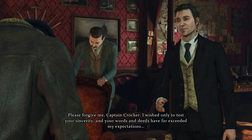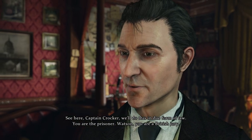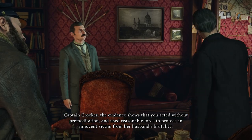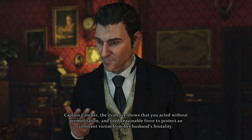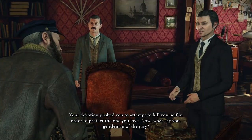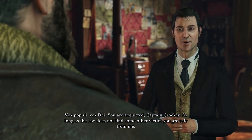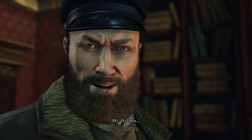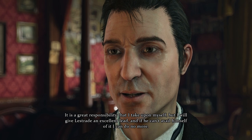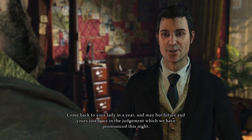Please forgive me, Captain Crocker. I wished only to test your sincerity, and your words and deeds have far exceeded my expectations. See here, Captain Crocker, we'll do this in due form of law. You are the prisoner. Watson, you are a British jury. Captain Crocker, the evidence shows that you acted without premeditation and used reasonable force to protect an innocent victim from her husband's brutality. Your devotion pushed you to attempt to kill yourself in order to protect the one you love. Now, what say you, gentlemen of the jury? Not guilty, my lord. Vox populi, vox dei. You are acquitted, Captain Crocker. So long as the law does not find some other victim, you are safe from me. Mr. Holmes. It is a great responsibility that I take upon myself, but I will give Lestrade an excellent lead, and if he can't avail himself of it, I can do no more. Come back to your lady in a year, and may her future and yours justify us in the judgment which we have pronounced this night.